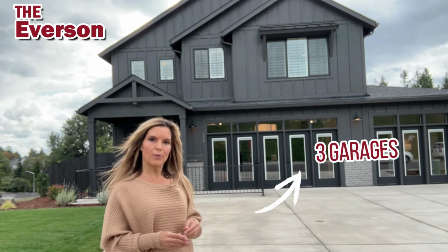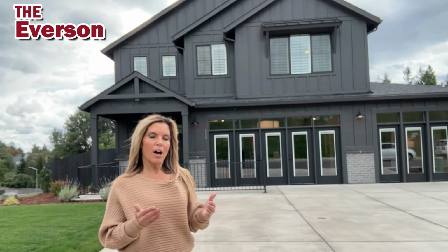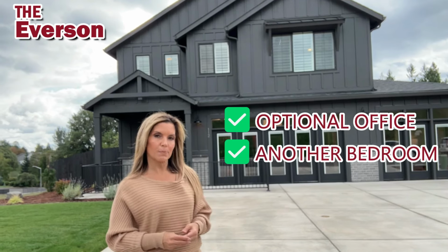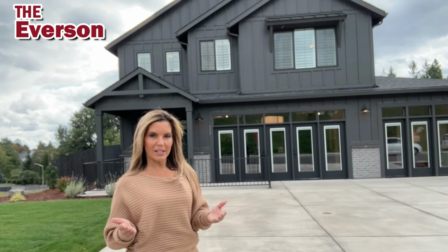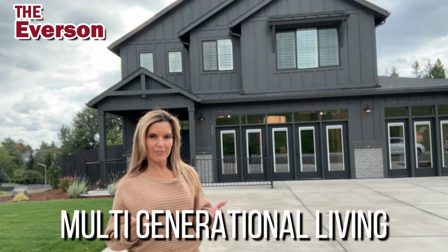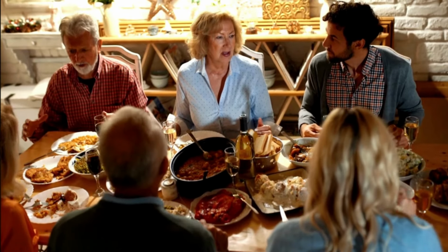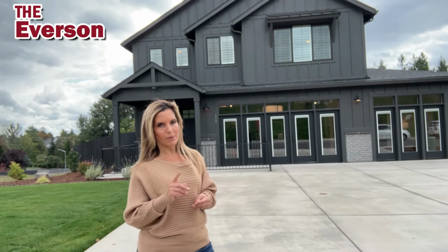But if you get rid of that third car garage, it does offer the ability to have an optional office, another bedroom, and then, of course, having that flex space that you can have that junior master suite. That junior suite can offer the ability to have multi-gen living. If you do have to have a family member come and stay in the home, whether temporarily or permanently, this home, the Everson, will be able to provide that to you.